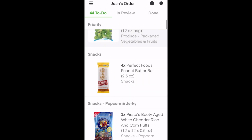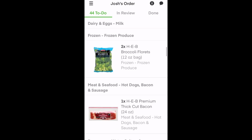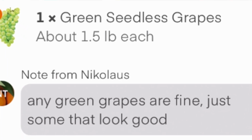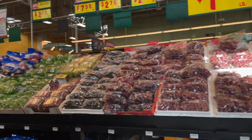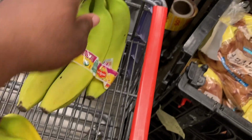Now for the fun part. It's time to shop. Once I'm in the store, the very first thing I like to do is familiarize myself with the customer's order. I recommend doing this before contacting the customer. Oftentimes, they might have special notes listed on the order, like wanting greener bananas. And this is something you might want to include in your greeting. For example, hi, I'll be shopping for you today. I saw that you had a request for bananas. I'll be sure to pick some bananas more on the green side.